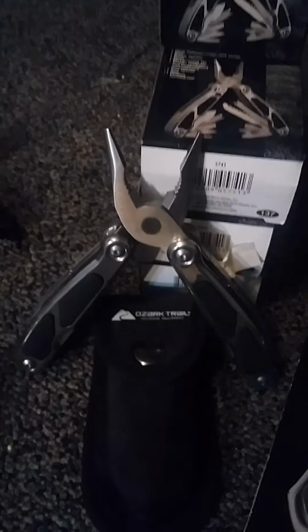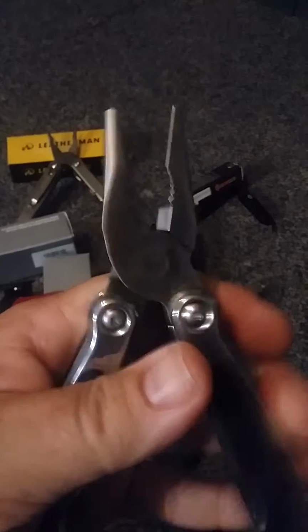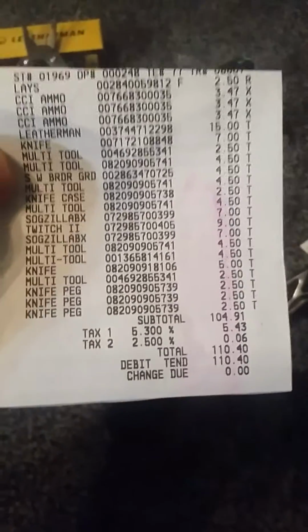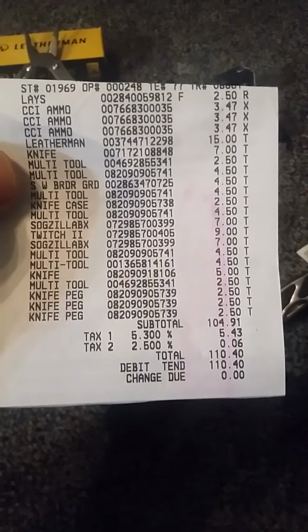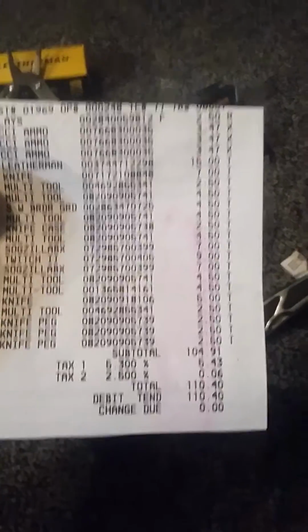Next, moving on to the Ozark Trail multi-tool. Very similar to the Leatherman. A little bit bulkier, a little heavier. Overall, it's actually pretty decent quality for what it is. You know, these are definitely going to be Christmas gifts. I will definitely pass these on to family members. And those are coming in at $2.50. That's not bad at all.